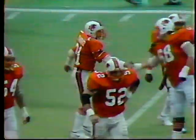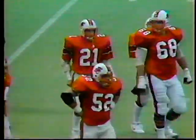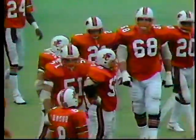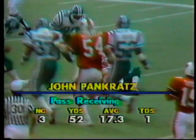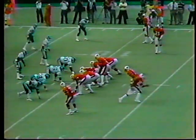Armour is wide to the left. Pass complete on the far side to Pancratz, and he has another first down at the 10-yard line. For John Pancratz, he has already scored a touchdown this afternoon. Fernandez goes deep. Pancratz breaks to the sideline. He beats Andre Jones. He cuts back inside. Marshall Hamilton has to come over to make the tackle, or he's going to go to the end zone. First and goal now from the 10-yard line.